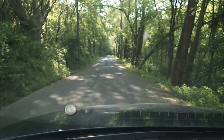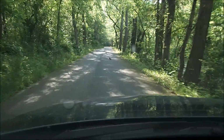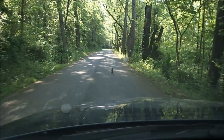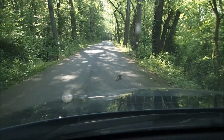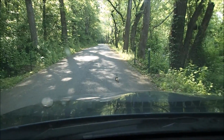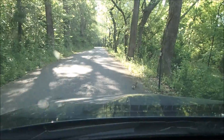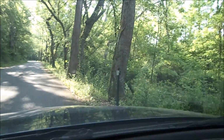Now, I don't know if you guys have squirrels where you're at, but they are idiots when it comes to cars. Look at them. Come on, buddy. They'll jump off the road and jump right back on the road again. Come on. Yeah, I got him. He went up the tree.